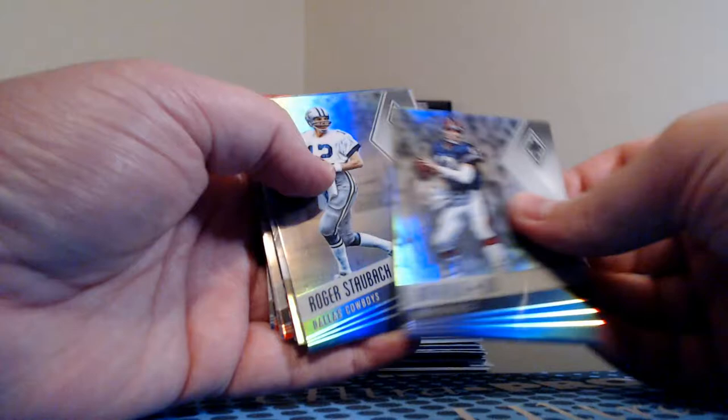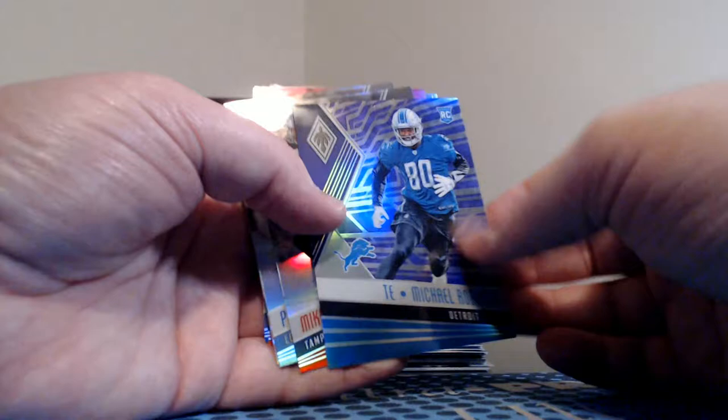All right, we got Larry Fitz for the Cardinals, 12 of 299. Jim Kelly, Roger Staubach, and Marshon Lattimore. Base. Joe Theismann, legend, non-numbered. Purple, Michael Roberts, 85 of 149 for the Lions, rookie. Mike Evans, Philip Rivers, and Mitch Trubisky, non-numbered rookie. Adrenaline Rush, Earl Campbell, pink, 140 of 199. Marlon Humphrey, rookie, 199 of 199, last one made, pink parallel.